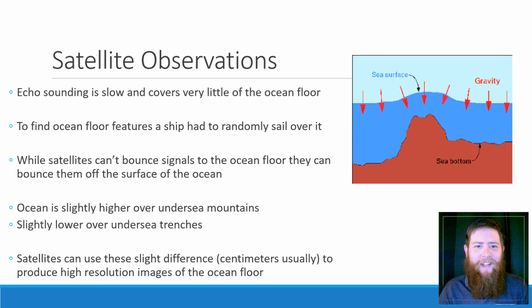While satellites can't bounce these signals to the ocean floor, we can use them to hit the surface of the ocean. What we find out is the ocean is slightly higher over undersea mountains and slightly lower over undersea trenches. These satellites are able to take this really small difference, centimeters or lower, and produce high resolution images of the ocean floor based on those differences in height.